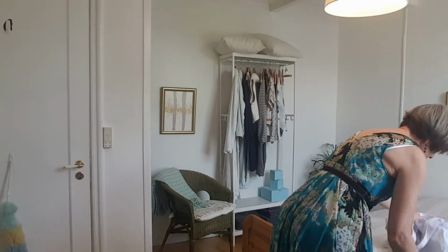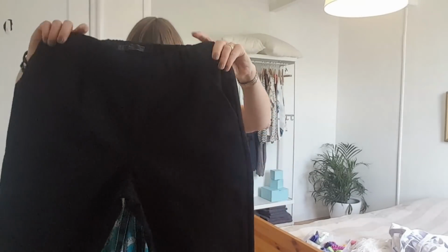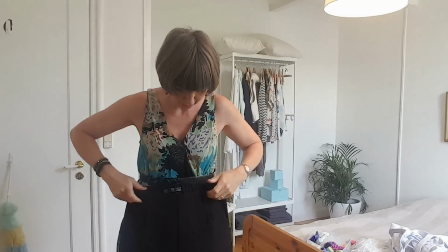And let's see. Oh yeah, bags. Oh, hold on, there's one more thing. Here we go. A pair of Zara trousers. Really nice, and they're what they call in Denmark gulerods bukser, which means carrot shaped.